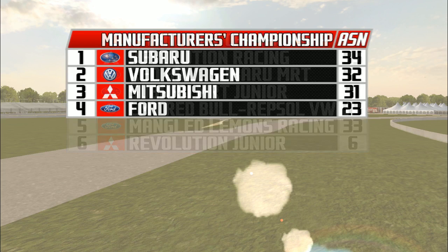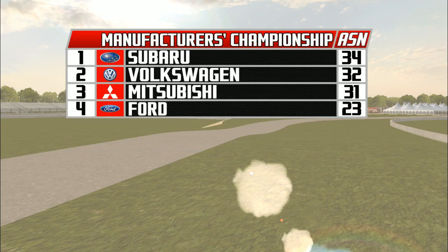And the Manufacturers Championship, due to the second consecutive second place finish, that's a lot of that. For Subaru, they have 34 points, Volkswagen 32, Mitsubishi falls to 3rd with 31, and Ford will get 23. I believe they credited Paul's finish for 3rd, so we will see what happens.